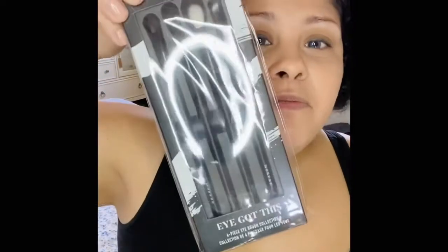I also want to show you this set of brushes that they have the audacity to send me. I was so, like, thank you. I'm very grateful for everything I have and everything I get.